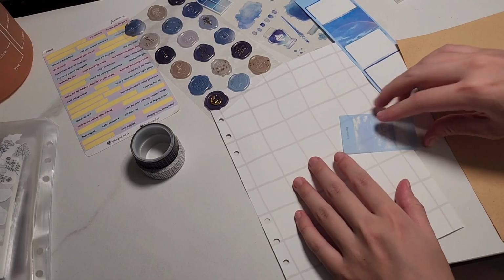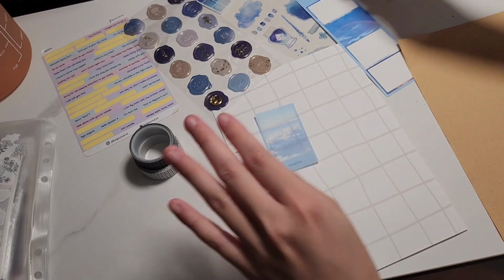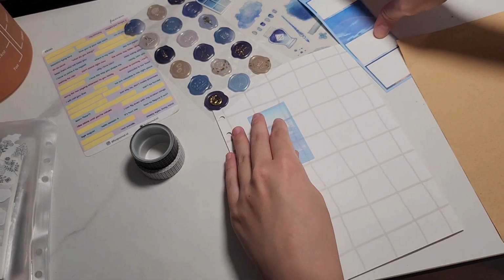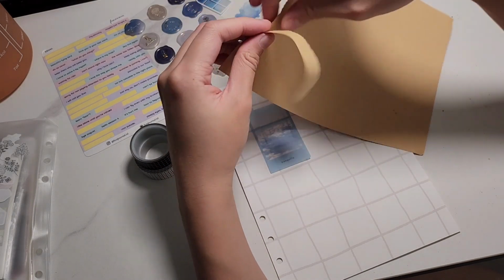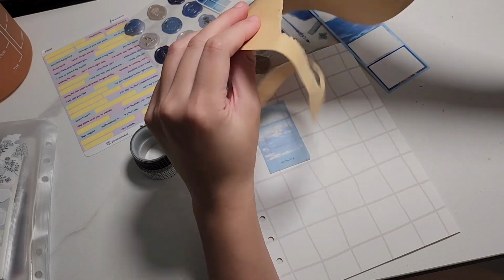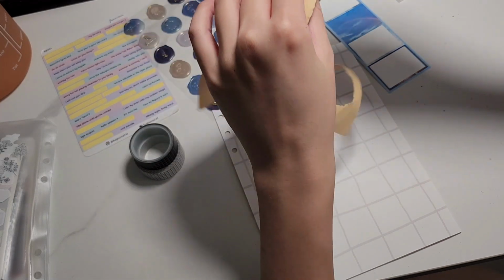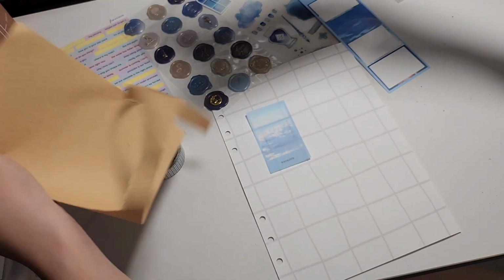What I do when I first make my spreads is that I take whatever stickers of the same color out just so I can have a clear view of what supplies I have. And then I start putting them on the page, and I don't stick them down first. I try my best to at least have a clear picture of what I want the spread to look like. And I also have a lot of washi tapes. I took out 2 of my favorite ones, which are the black and the white grid washi tapes.